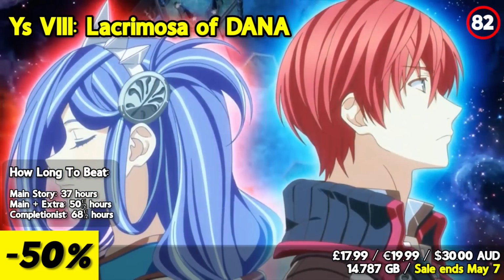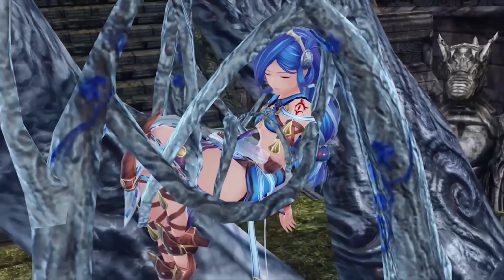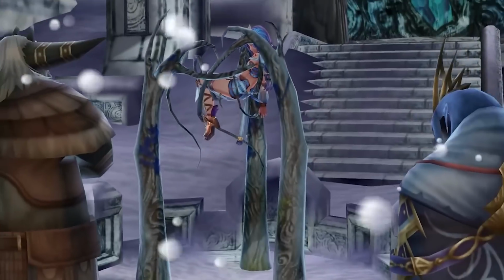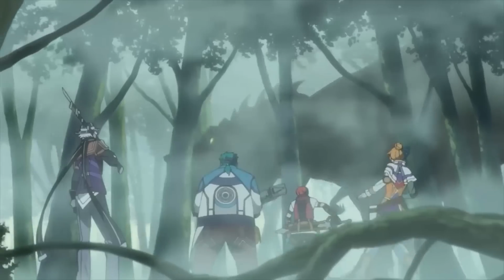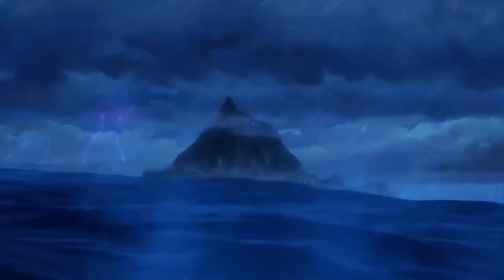The combat system is fast-paced and exciting, with players being able to switch between multiple characters and use a variety of skills and abilities to defeat their enemies. Speaking of the story, Ys VIII has a deep and engaging narrative that unfolds over the course of the game. The story is filled with intriguing characters, unexpected twists, and moments of heartbreak and triumph that will keep players invested in the game from beginning to end.